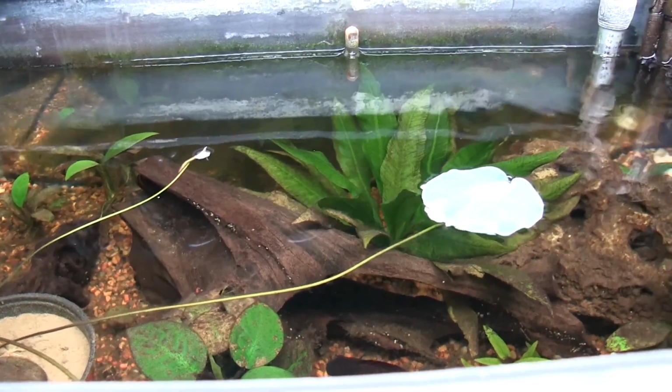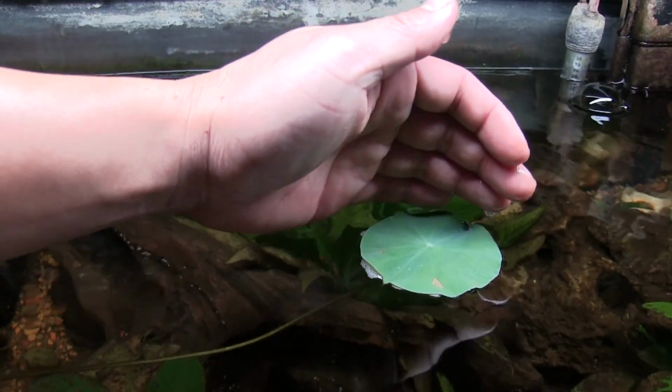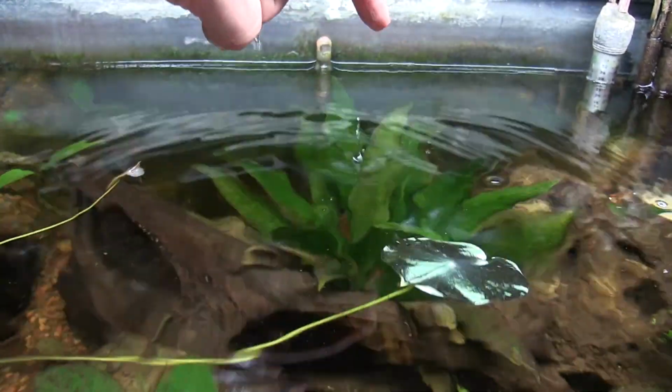Okay, this is going to be a really segmented episode. I keep forgetting about plants and am reminded by them everywhere I go. Here's how our lotus is doing. It sheds water really quickly and pretty neat. It's fun to play with sometimes.